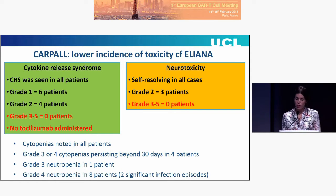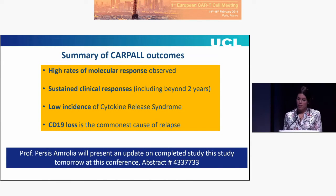Cytopenias is another complication of CAR T that was noted in all patients, and in some of those patients it was reported beyond 30 days, which again is something we recognise from the literature as a phenomenon associated with CAR T. So if we were to summarise, we'd say that actually this seems to be a treatment that can work very well for paediatric BALL.